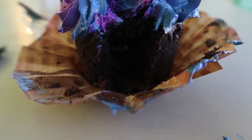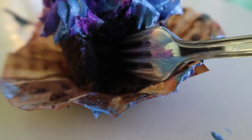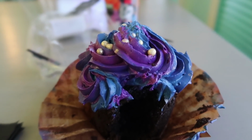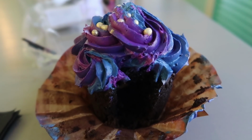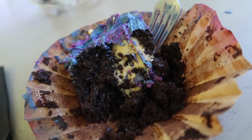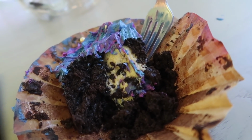So it's super hard to see, but all the way on the inside, right in there, they do have a peanut butter buttercream filling in this cupcake. And the top is just a classic buttercream. I love devil's food. This is so good. As per my usual, I've destroyed this cupcake. But look at how much peanut butter buttercream is in the middle. Oh, I'm so excited. Alright, so as you can see by my blue tongue, that was really good.